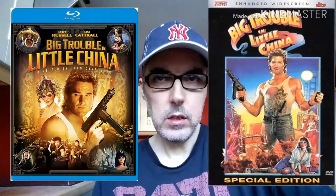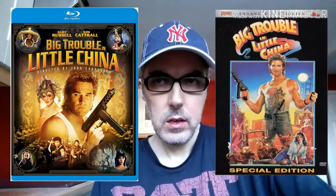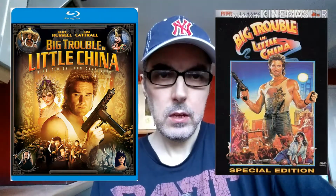And this film was also released not long ago on Arrow Blu-ray in this country and in America, and it had a terrible cover, but it was reversible. And on the other side, the artwork was different again, but it was still not as good as these two images here, in my opinion. So that's Big Trouble in Little China.